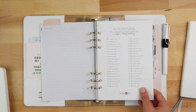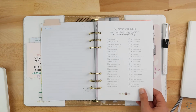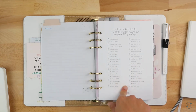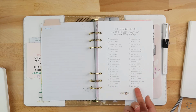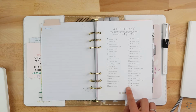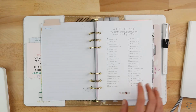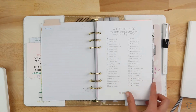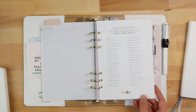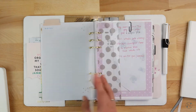Then I have the 40 Scriptures for Battling Depression from The Reset Girl. This is a free printable on her blog, so if you go to theresetgirl.com, I believe in her sidebar she has a little thing for this. So if this is something that you want to pick up, she's offering it for free over there. You just download it, and I don't remember if it came A5 sized or if I printed it A5 sized, but either way you can do both. And I just printed this on a piece of cover stock and stuck it in there.